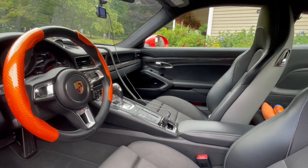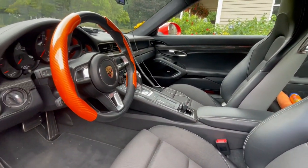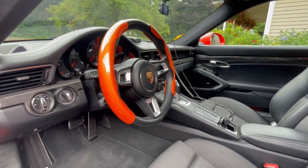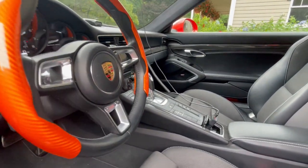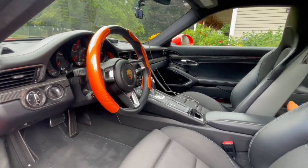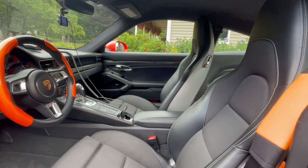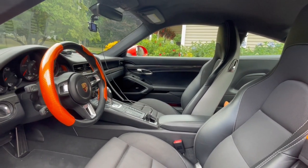But yeah, you've seen 911s before and a lot better videos than I'm making here. And you probably have seen all the features, so we don't need to get into all that stuff. It's a cool cabin. The technology's great. But what this car is really all about is driving. So let me show you a little bit more of the exterior stuff, and then we'll get on driving.